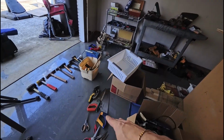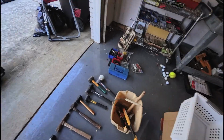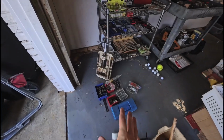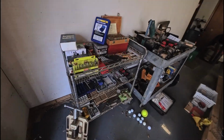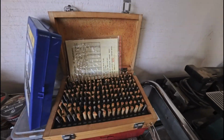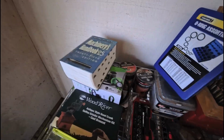I cleaned off some of the carts over here and started organizing. So cutting tools, hammers, gardening, which will probably be relocated over with the other gardening stuff right there. This is miscellaneous that has not found a home yet. I cleaned this cart up. You know, we got like a gauge plug set, assortment of O-rings. There's a little tire pump.